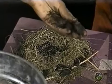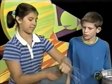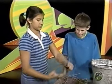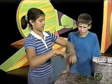Look at that. Mm-hmm. And then you just wrap it around your wrist like this, and that gets it circular, and then you kind of squeeze it a little bit, then you just let it go.